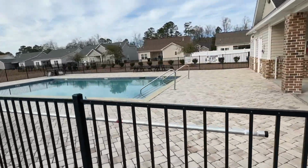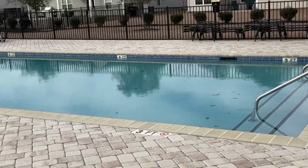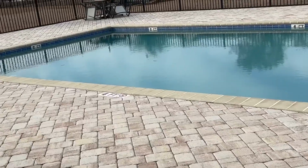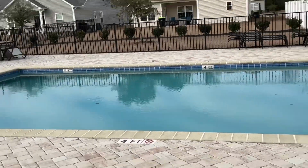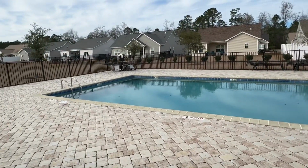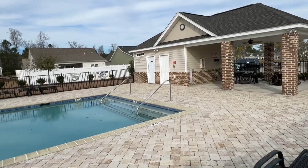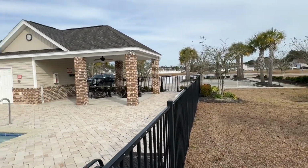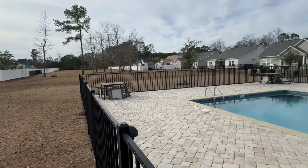It has a 3 feet area, 4 feet, and I think a 5 feet is as deep as it gets. Just there and there. It's good for swimming and splashing around. Got some bathrooms. And some green space down there.